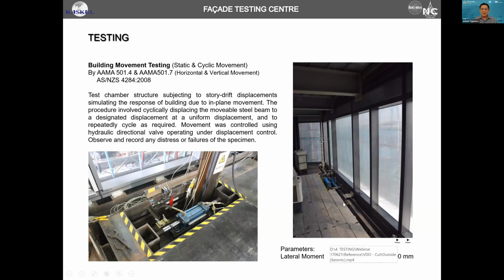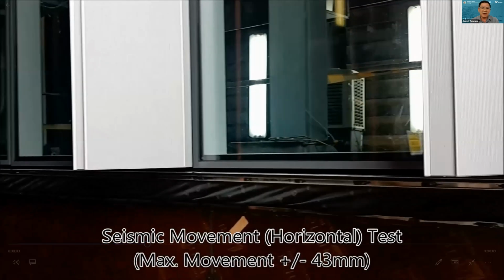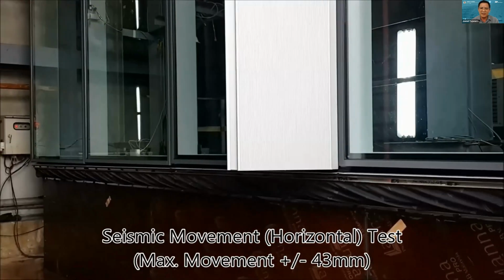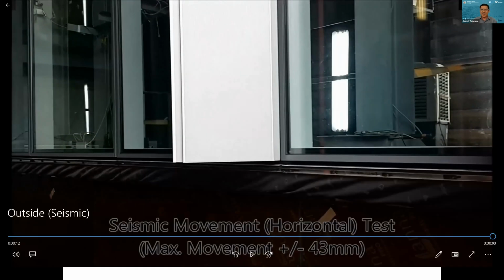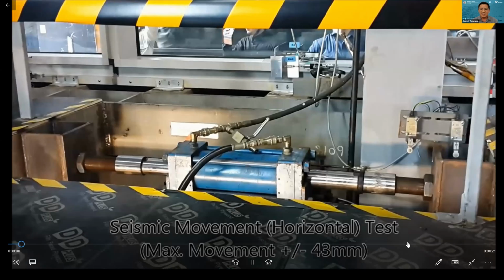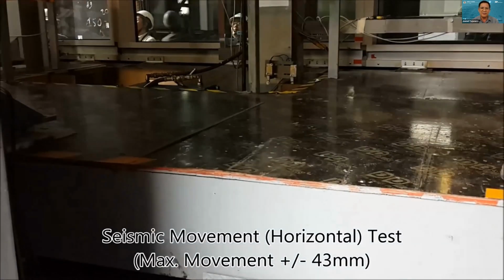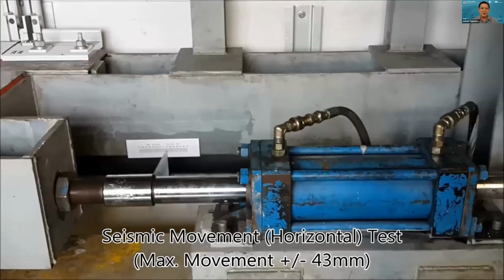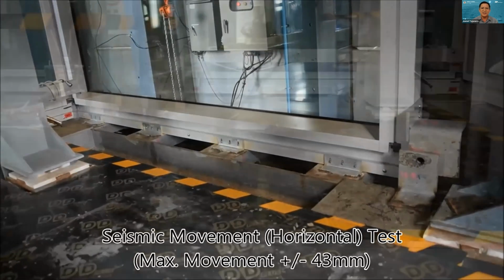I will show some video of this seismic testing. So I used one of our Japanese tests, which is very exaggerated. Then you can really appreciate the racking of the panels. And then from inside, you will also see how the panel behaves due to the movement of the building. So the curtain wall system is very effective in accommodating these movements.